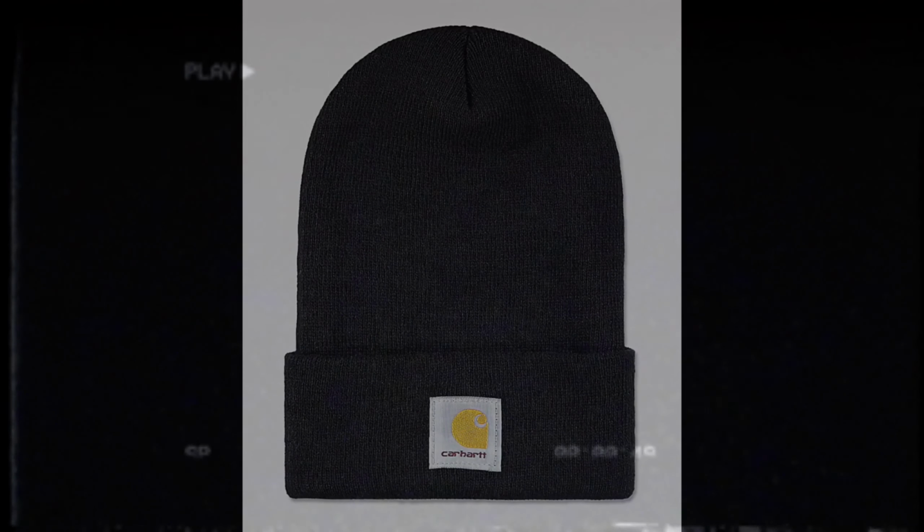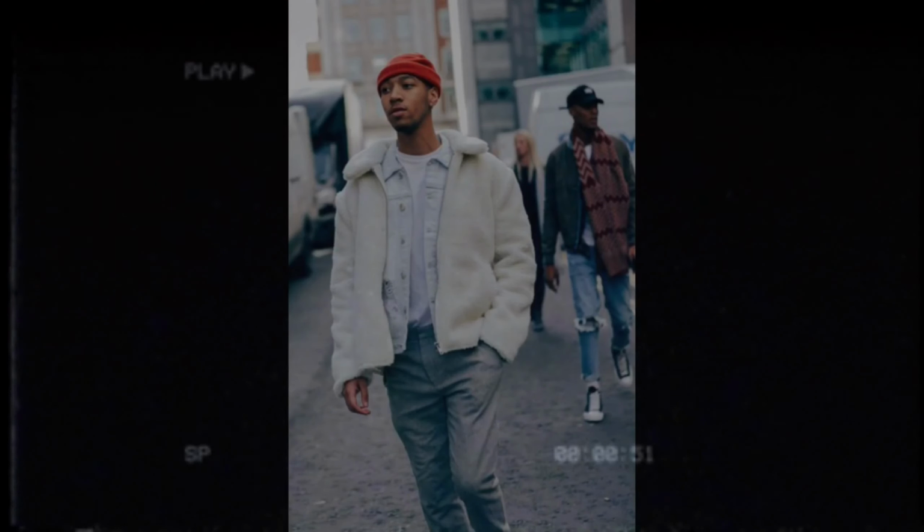The second one on this list are beanies, and they're great in cooler months if that head of yours is getting kind of cold. Anyways, you can pick them up for cheap, for around $10 to $15.